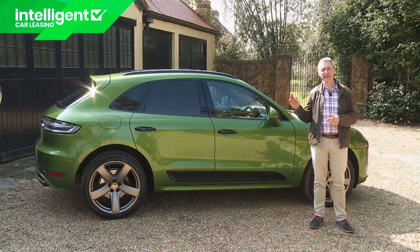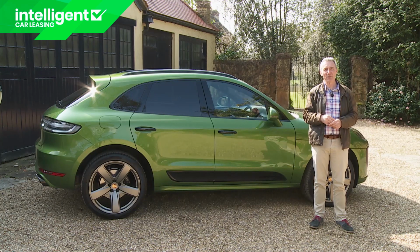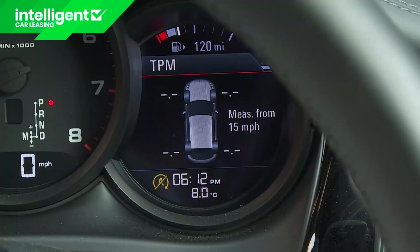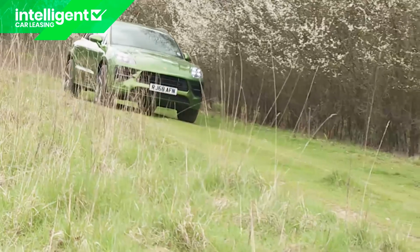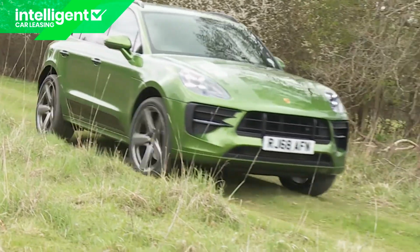Both outer rear chairs have ISOFIX mounts, and of course all models feature ABS anti-lock brakes, PTM, Porsche traction management, traction control, tyre pressure monitoring and an active bonnet that will reduce pedestrian injuries should you hit someone. There is also PHC, Porsche hill control to ease you down slippery slopes.